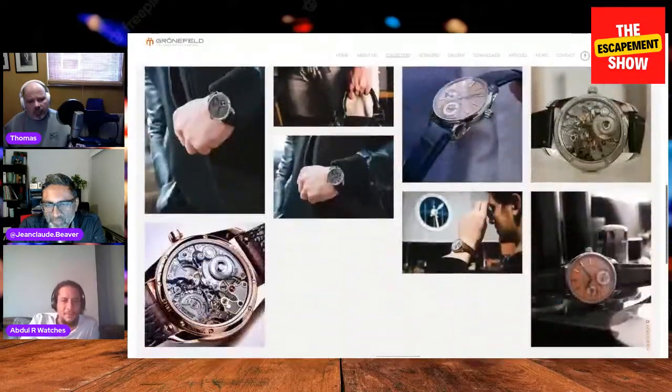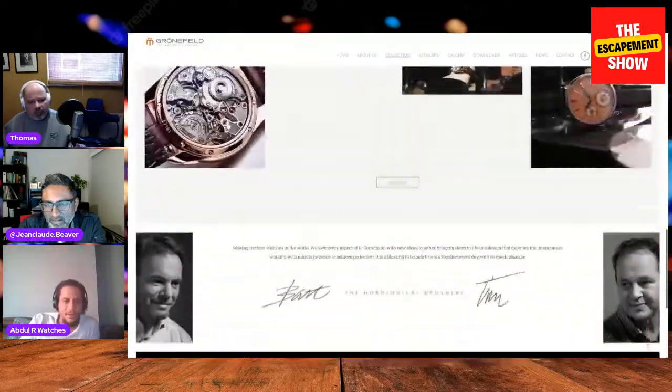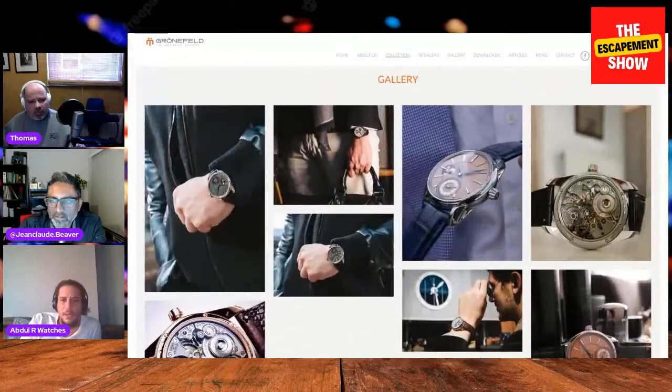I don't know. I agree. Like the Datejust, if you have a Datejust from the 60s, 70s, 80s, 90s, now it's basically the same. 36 millimeter fluted bezel, it's almost copy paste, and people still buy the new one. I totally agree on this point.